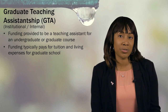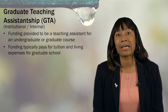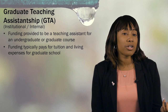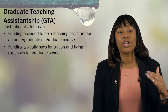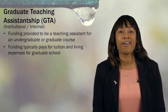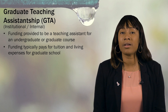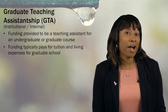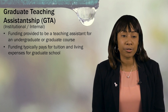The reason why I rank this one as third for the type of fellowship that you would like to have is because in addition to teaching, you also have to still do your research because that is what's needed to graduate with your doctoral degree. And so you won't be able to spend 100% of your time on your research if you have a graduate teaching assistantship. But that's okay because you probably want to develop your teaching skills as well so that if you decide to be a faculty member, you're not only a good researcher, but you're also a good teacher in the classroom.